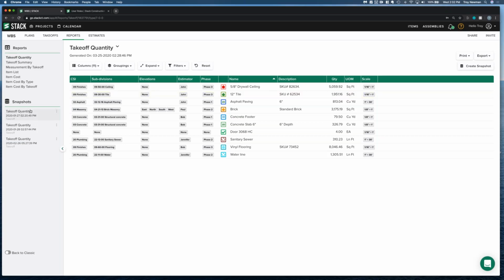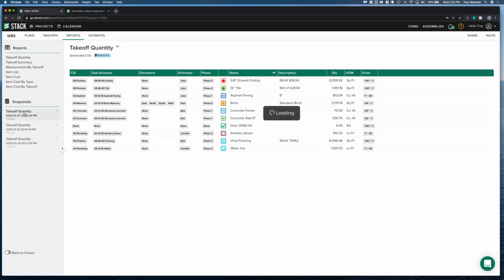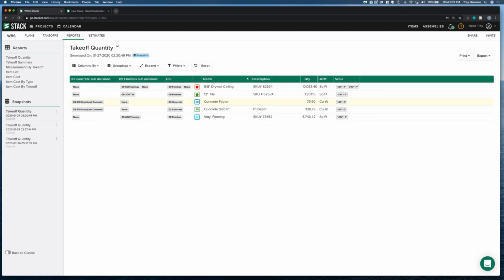So we can see I saved a takeoff quantity report on January 27th at 2:20 p.m. So if I click on this, this is going to show my takeoff data at this point in time. Okay, so this is what my measurements were at that point in time.